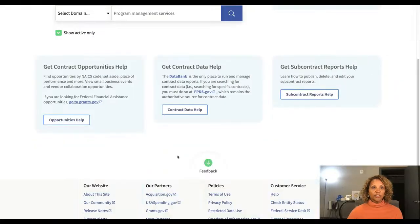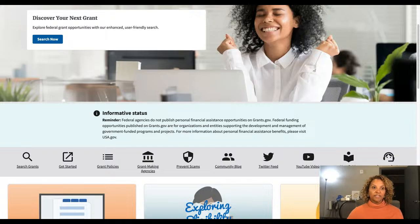So when you go here, they now have get contract opportunities help. So they're pushing you to go to grants.gov, which I don't really know why they're doing that, because what are you getting? You want to know what you're getting? I'll show you exactly what you're getting. They make it seem like you're going to go to this website, they're going to start handing out some money. That's not what's happening. I don't even understand why they're telling you to go here. On Sam.gov, I'll read to you what it says. It says, find opportunities by NAICS. If you're looking for federal financial assistance opportunities, go to grants.gov.